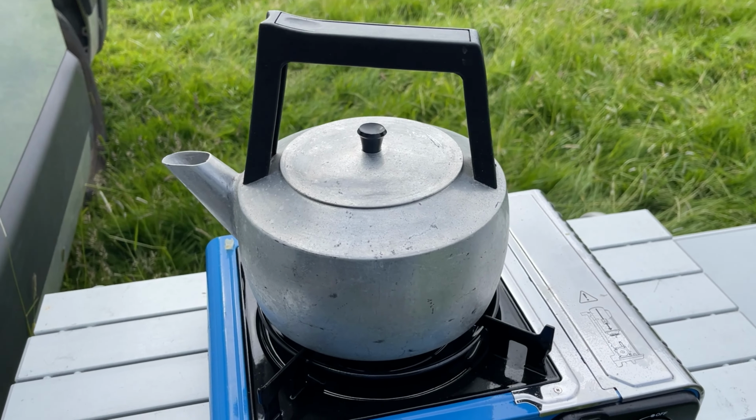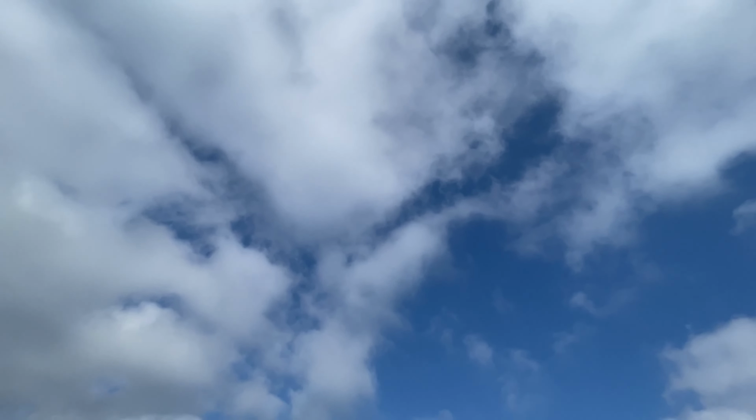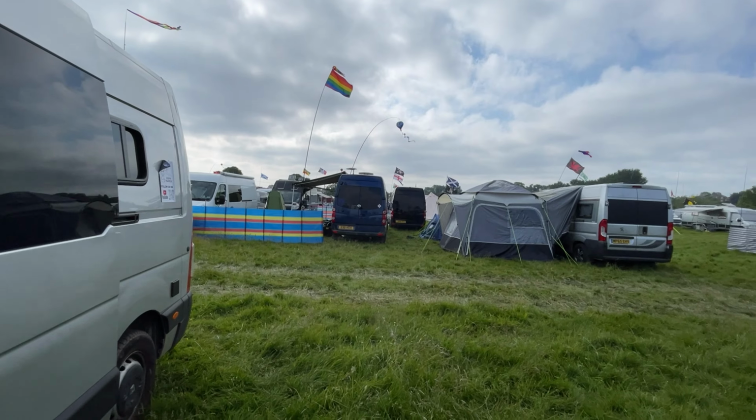A quiet, gentle cup of tea the next morning just to recuperate a little bit while the clouds cleared. It didn't take long for the clouds to clear though and the sun to start shining again, and Brenda got the breakfast on the go.